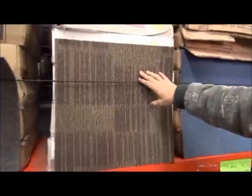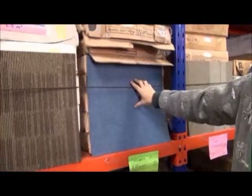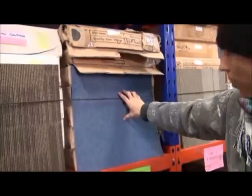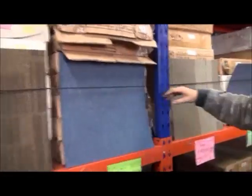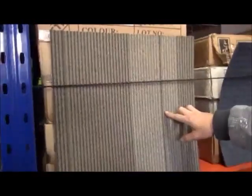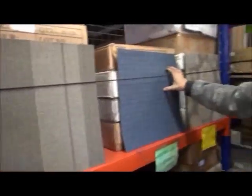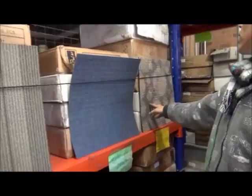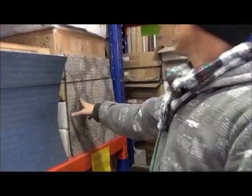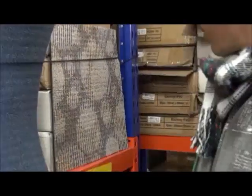TIFF 10, $13 a square metre. We've got 23.5. Sardinia 4, $10 a square metre. We've got 32.5 of those. The ABC, we've got 39.75 square metres of those, there's 13. The Brussels 3, we've got 20 square metres there, 13. And the Circles 1, again, two different dye lots. Total is 28¾ square metres, and then 30 square metres.